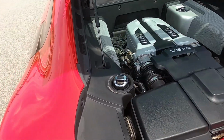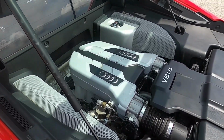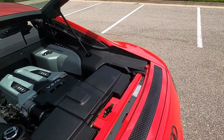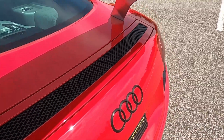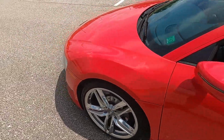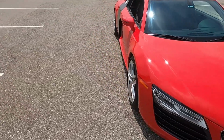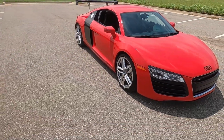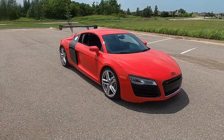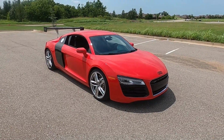This car is so much fun to drive. This car seriously is a ton of fun. It's almost impossible to not smile every time you get in it. So that is our 2014 Audi R8 4.2 Quattro. This car is a blast. It's in amazing condition, has some very fun mods done to it. It's just an awesome overall car that's extremely versatile.